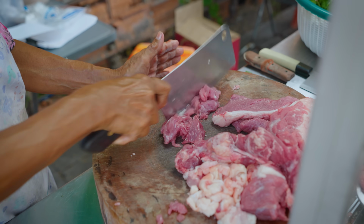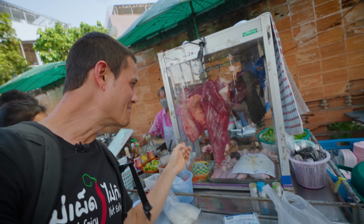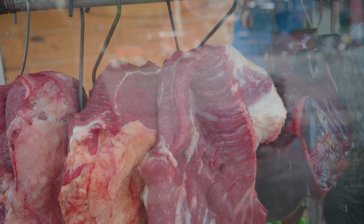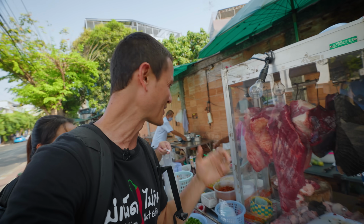Next up on this Thai street food tour, we are at La Balek. This is a roadside stall with a giant meat cabinet. They're famous for a dish called lab, which is an Isan mixed meat salad. They have all the fresh meat, you order, she mixes everything up fresh, makes the lab. They have the grills going. This place is incredible.